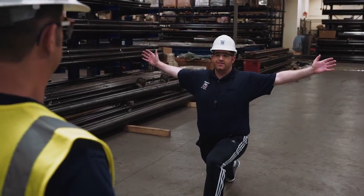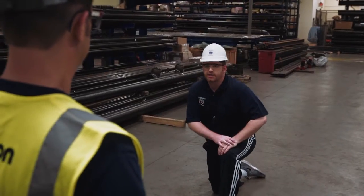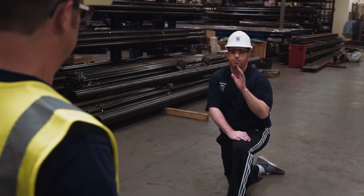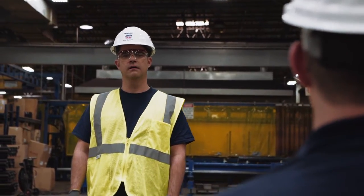And if you do some heavy lifting, give yourself a nice stretch afterwards. Now listen, it is important to be properly rested before your next day. Get the rest you need to tackle the day refreshed and rejuvenated.